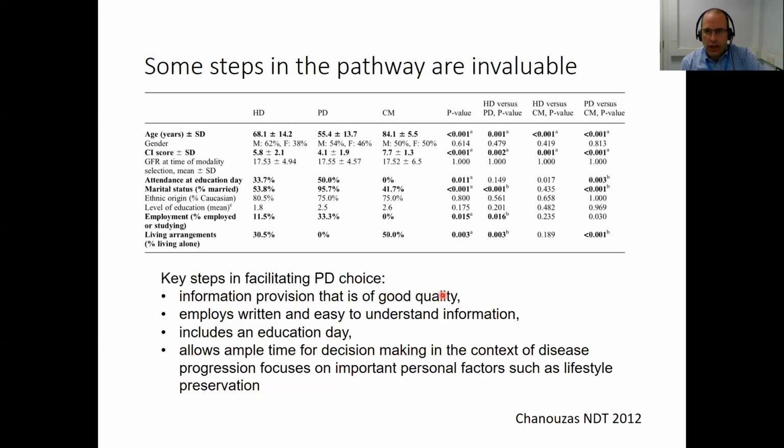They talk about education days, again using peer support, and really allowing ample decision-making time, and focusing on shared decision-making about features that are important to individual patients rather than a one-size-fits-all.